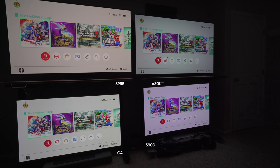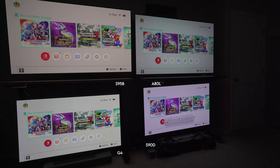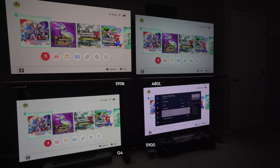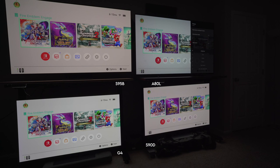Yep, we already checked the S95B. I'm going to do this one. 30 color, nope. 10 sharpness, nope. Contrast enhancer, nope. Standard, nope. Color space, nope. I think that's all good. We're gonna max it out. I already know who's gonna win this fight. I can already tell who wins this one.